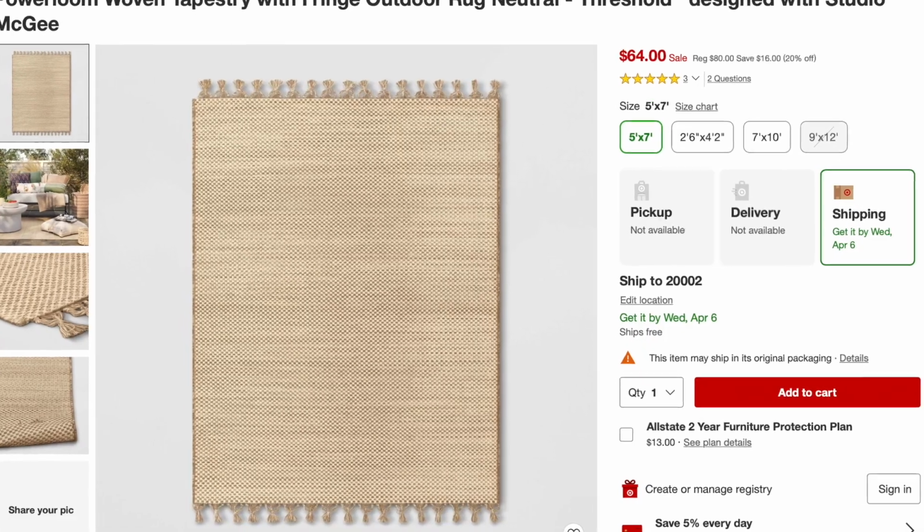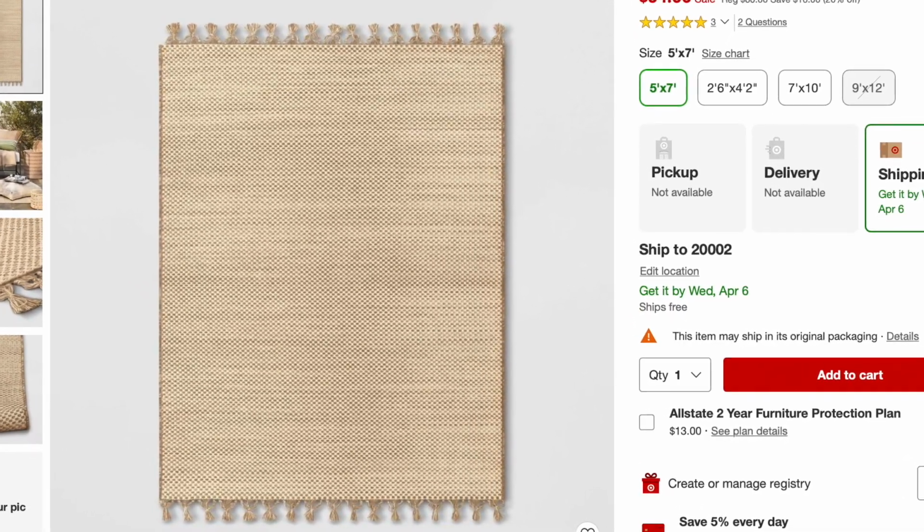And then this is the second rug that I'm considering. It is just kind of a plain jute outdoor rug. Either way, I think one of those rugs is gonna make its way here, and of course I will end up showing you guys whichever one we choose whenever I do that back patio video, so stay tuned.